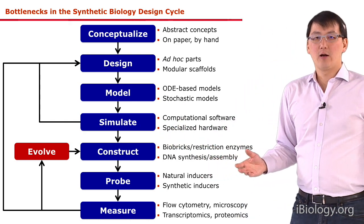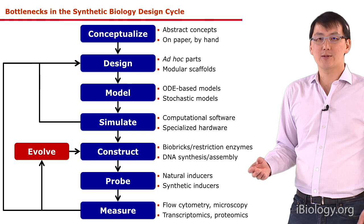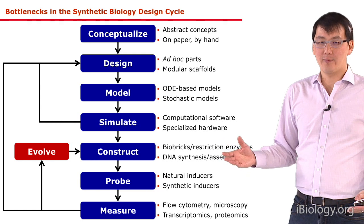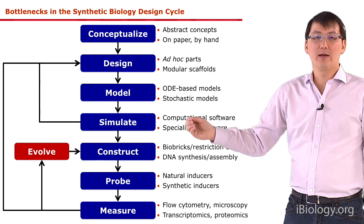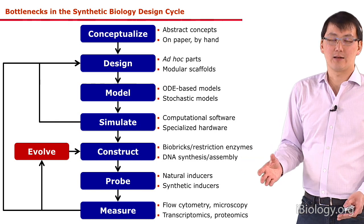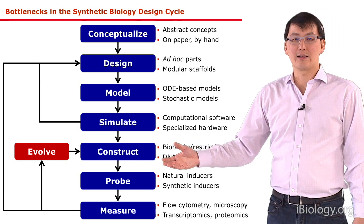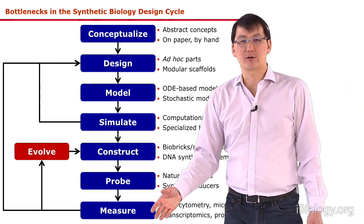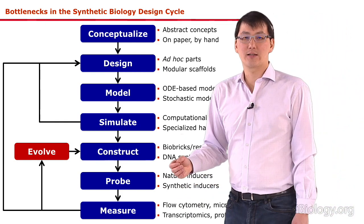On the construction level, there are many different new techniques to now enable the rapid assembly of more complex systems, but this remains a pretty laborious process. So many times people spend a long time trying to build their system and much less time conceptualizing or designing the system. It would be great if we can lessen the dependency on physical construction of DNA. This would really greatly accelerate the design, build, test cycle. And similarly, new technologies for probing and measuring biological systems are necessary to really be able to accelerate this whole engineering cycle.